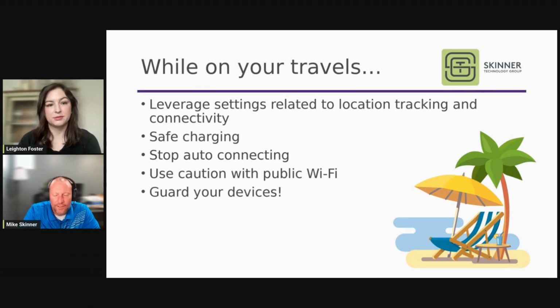The other thing I recommend is disable the auto connecting to Wi-Fi networks. This is a feature where, in your iPhone or Android phone, it can be set to auto connect to available networks that don't require passwords. This is a risk because you never know what network you're connecting to automatically. So it's best to disable the auto connect features for both Wi-Fi and Bluetooth on your devices.